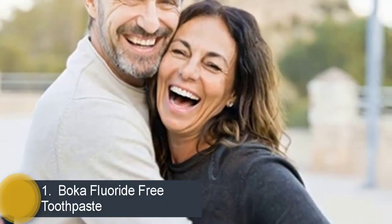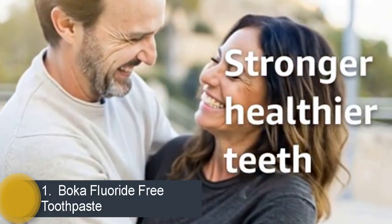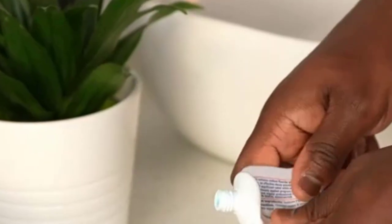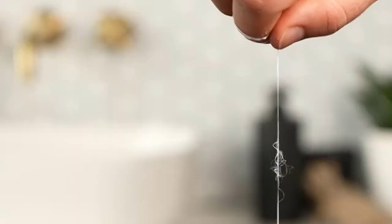Many of these products might look similar, but their effectiveness can vary widely. Product number 1, Boca Fluoride-Free Toothpaste. Let's talk about the Boca Fluoride-Free Toothpaste, priced at $11.62. What caught my attention was its unique formula featuring nano-hydroxyapatite, which is a game changer for enamel care. If you want effective, fluoride-free oral care, this is worth a serious look.